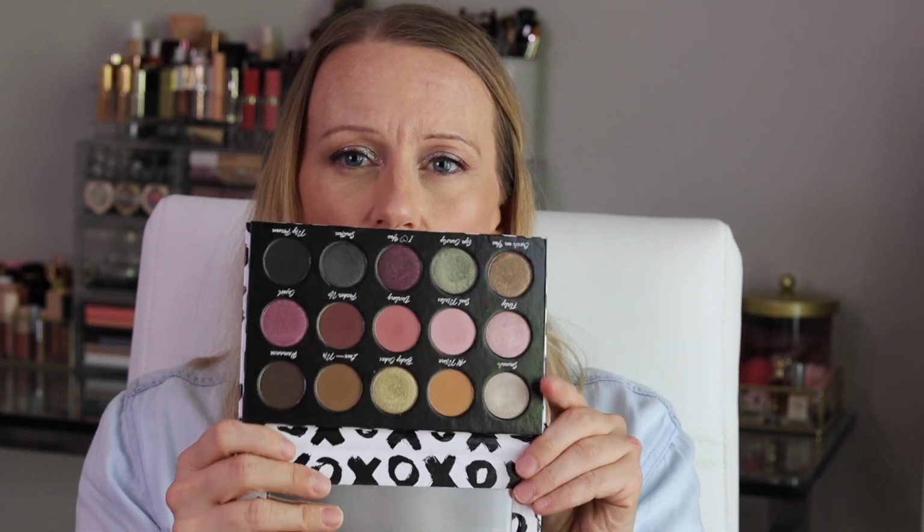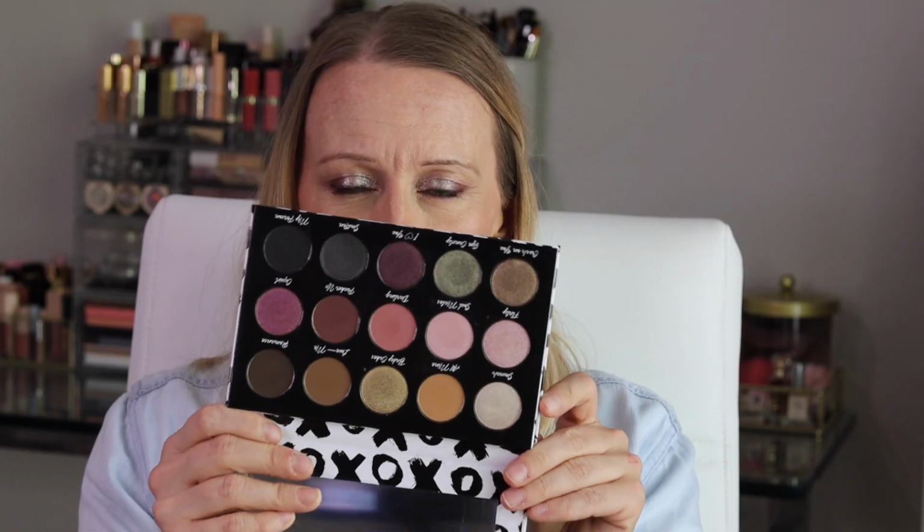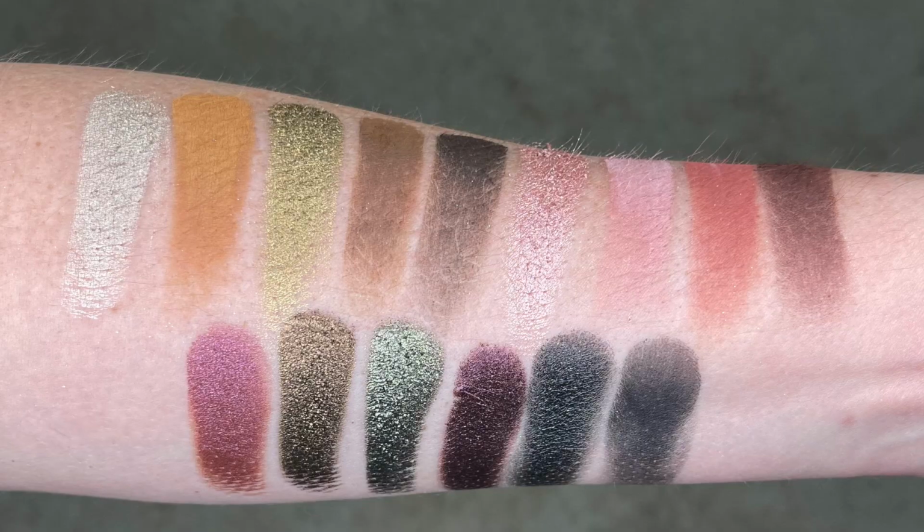And then, this is hard. I really love Sydney Grace. You know how much I love Sydney Grace. So I did buy this palette. It is the Be Mine palette. It came out around Valentine's Day. Gorgeous palette. This thing is just amazing. Love it. You know, I love Sydney Grace.